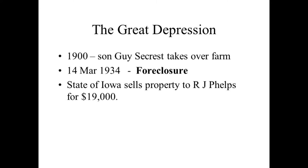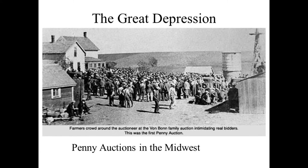And the state of Iowa took over and sold the property to R.J. Phelps, who was not a farmer at all, didn't live there, for $19,000. In looking at the Depression, I found a few interesting things.